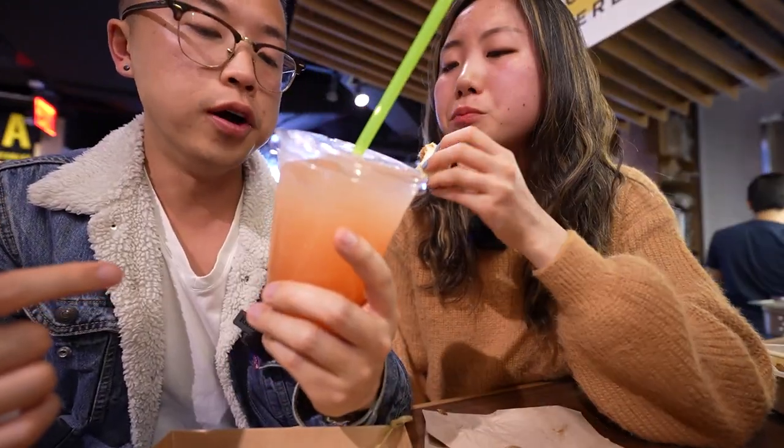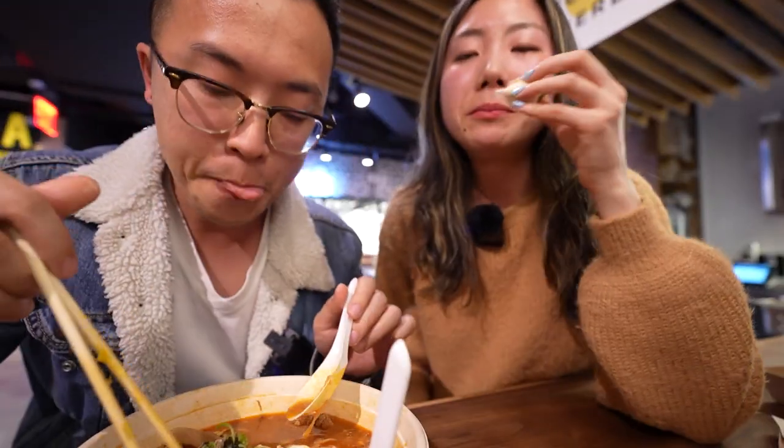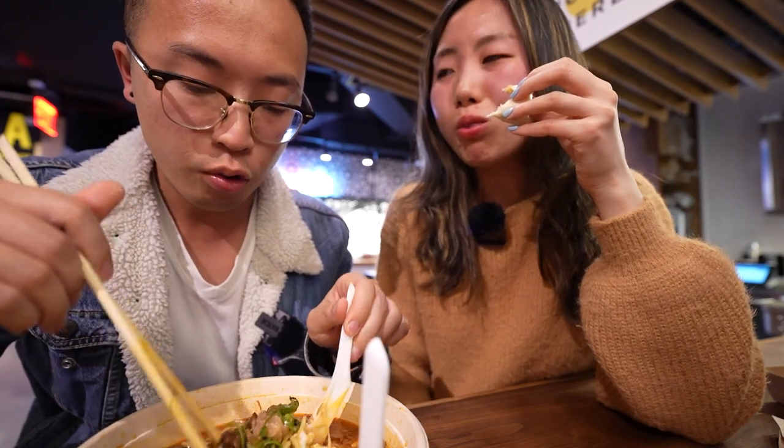Strawberry yuzu with soju. I can't process good food and drink. You're so blessed. We're gonna have more room for one more.